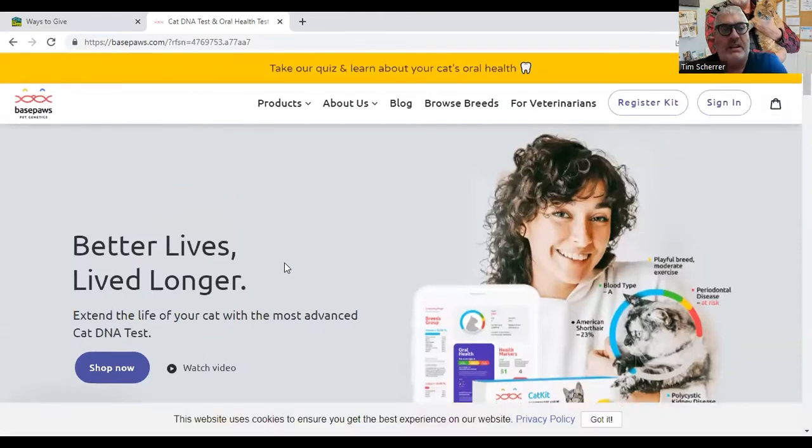The DNA test I used was Basepaws. It was relatively easy to use. It was roughly $80 for the first kit. I got one for Smokey, the new kitten, and that's coming in the mail in the next few days. Smokey's DNA kit was $89.